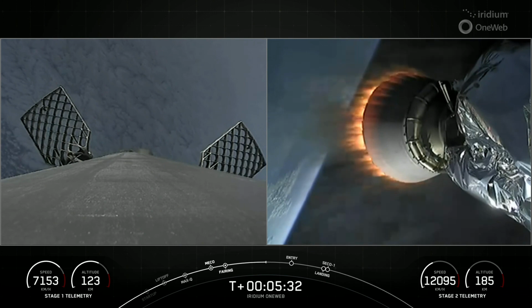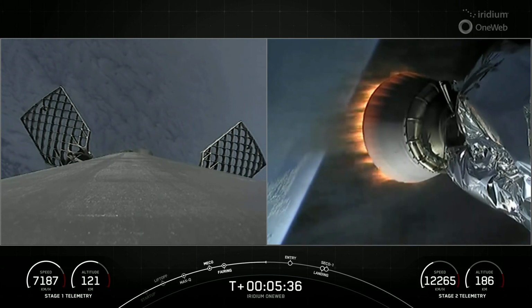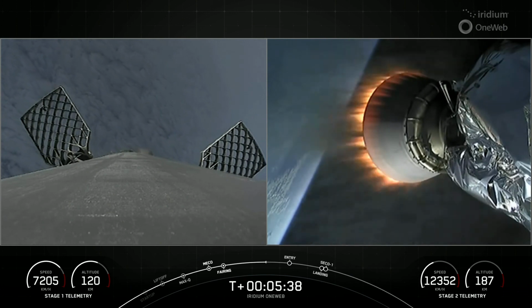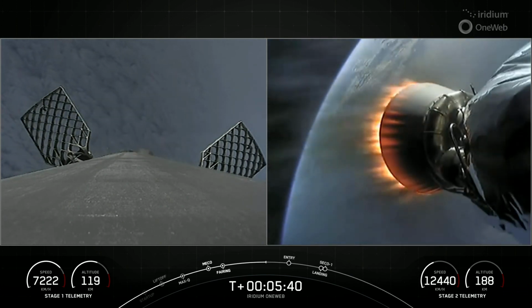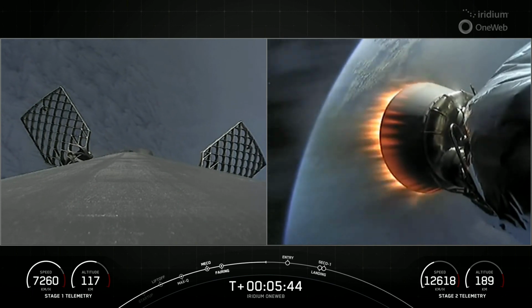So rather than taking all of that heat loading and structural loading directly on the vehicle, we use some of our propellant to slow down a bit. And that's the purpose of the entry burn. Helps us reduce the stresses and loads on the vehicle to help recover it.